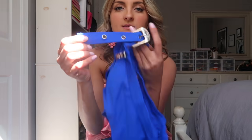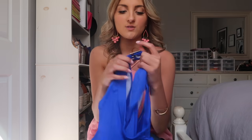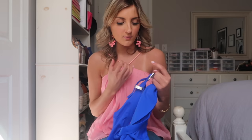So I have it on the smallest setting of the belt just because I really wanted it to suck my boobs together and really hold me in, but you can loosen it up a little bit if you don't want a lot of cleavage or if you want a looser fit to it. So I think that this is definitely a top that could accommodate a larger chest while still being, you know, freaking adorable.